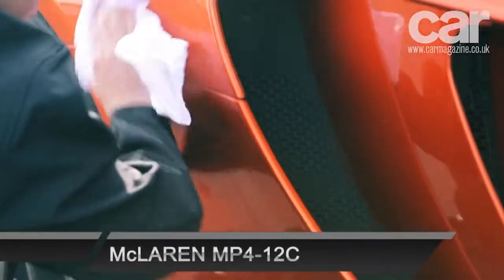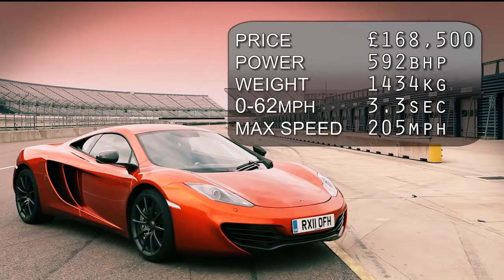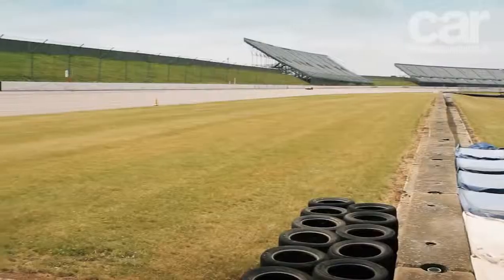Finally, we come to the McLaren 12C. It's lighter and faster than the Ferrari thanks to its twin-turbo 3.5 litre V8 engine and carbon fibre chassis. It's got a time of 1:28.3 to beat. Can it go faster? Let's see what Ben can do.